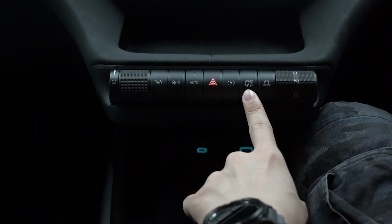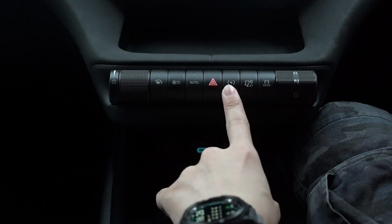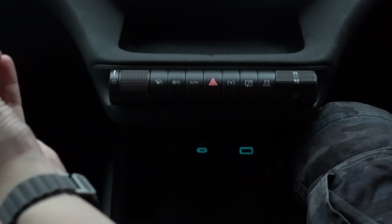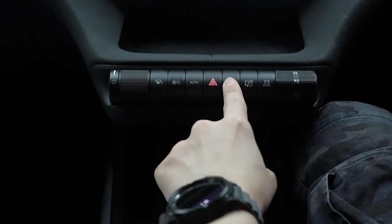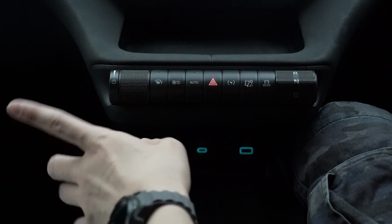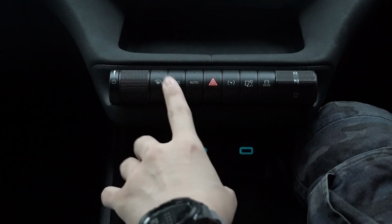This one is to turn off traction control, which I really don't want to touch at all. Then this one is to configure how hard the regen brake will take place. You can either set it to standard or high. I just leave it in standard because the braking is really tough enough. This one is for emergency lighting, so that's that.